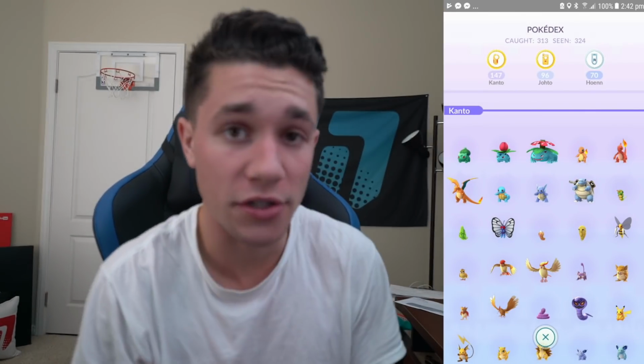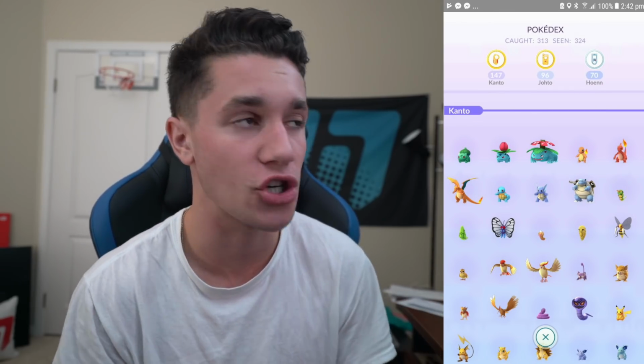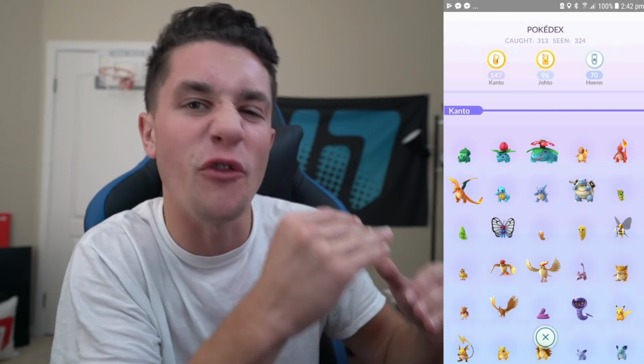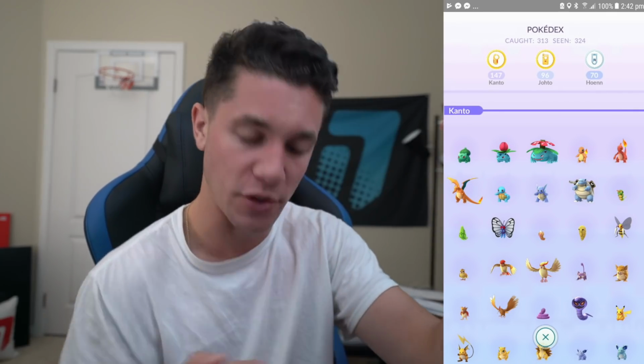Here's what the new Pokédex looks like, which is very nice, very organized. You now know which are your Gen 1, Gen 2, and Gen 3 Pokémon. You've got your badges at the top. It looks awesome, and I'm really happy because, me being kind of a Pokémon noob, it's helpful to know where Gen 1, Gen 2, Gen 3 ends, because when new Pokémon drop, you have those spacers.